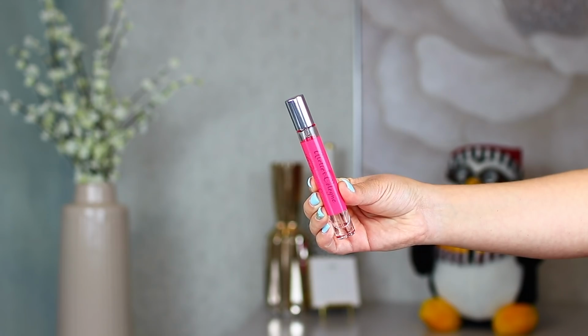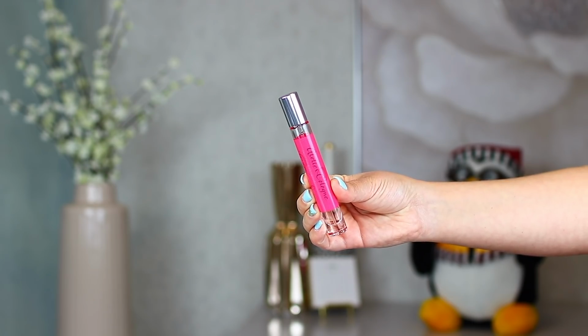Lastly, I do want to recommend one fragrance for you guys to check out during this sale. If you love those fresh citrusy scents, you will love this. This is from Atelier Cologne, and it is called Pacific Lime. So as you can see, I have a mini version of this. I really want to get a full bottle because it's so good.